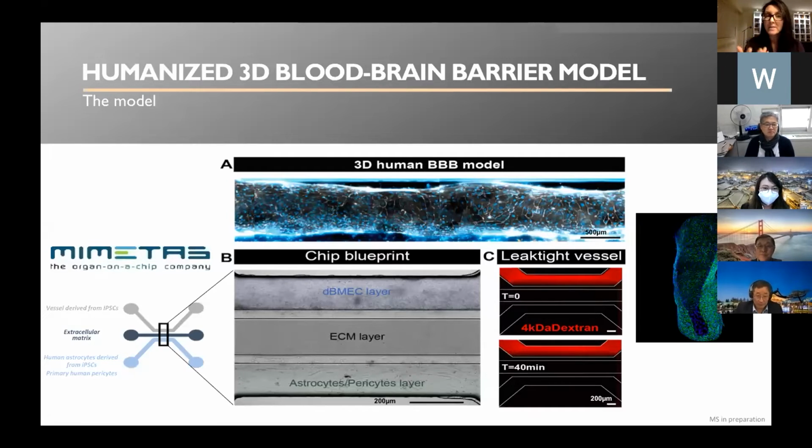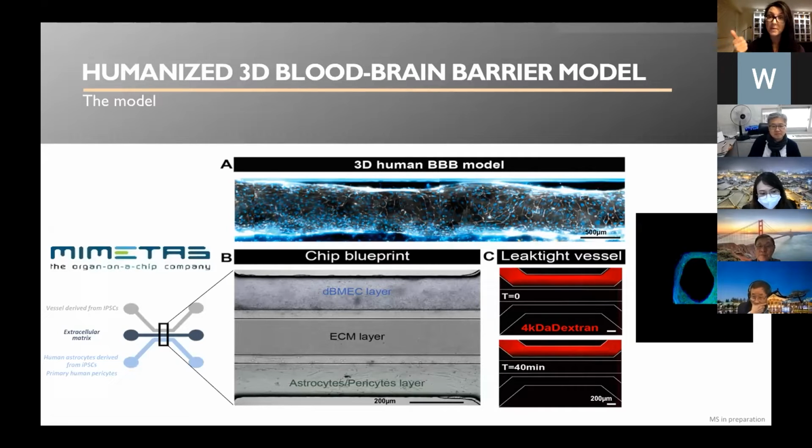So having been interested in this, we have developed a fully humanized 3D blood-brain barrier model based on iPSCs. We have developed them for control blood-brain barrier, Huntington barrier, Parkinson's disease barrier, idiopathic, genetic forms, etc. We use a chip from Imetas that we continuously perfuse. We differentiate all cells into a layer of endothelial cells, a matrix, astrocytes, and pericytes.